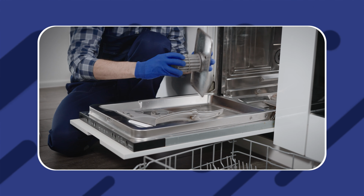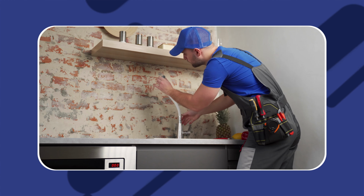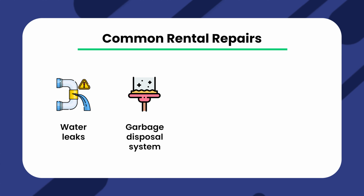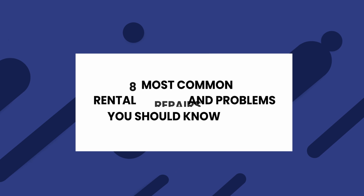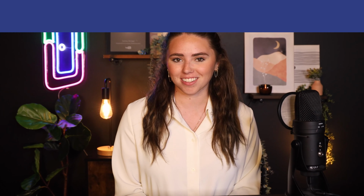As a landlord, ensuring your rental property is in good condition is not only crucial for maintaining its value, but also for keeping your tenants happy and satisfied. Understanding the most common rental repairs and problems that can arise is key to being a proactive and responsible property owner. For this reason, we'll explore the most prevalent rental repairs that landlords should be aware of, from water leaks and garbage disposal system problems to cold water and a broken appliance. By familiarizing yourself with these common issues, you'll be better prepared to address them promptly, ensuring a smooth and pleasant renting experience for both you and your tenants.